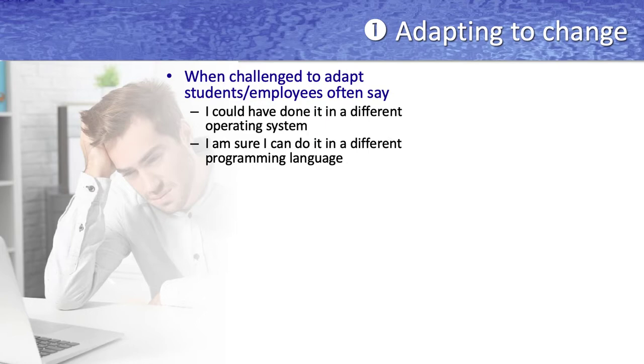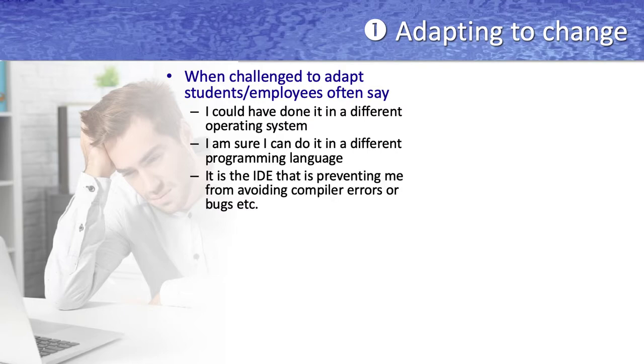Or they'll come up with the excuse saying, oh, I could have done this in a different programming language. Or they would say, I know how to do this in Java, I just can't do it in C++. And that is another common excuse that you'll hear from students and employees. Or they would blame the IDE. They'll say, oh, I would have been able to do this in Eclipse. It's only Visual Studio that is preventing me from typing in correct code or avoiding compiler errors and bugs. So they'll start blaming different software tools and environments for their inability to adapt to some of these changes.